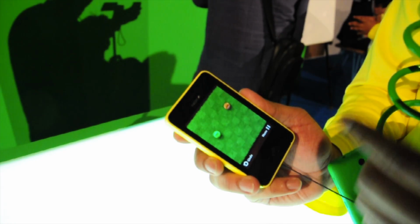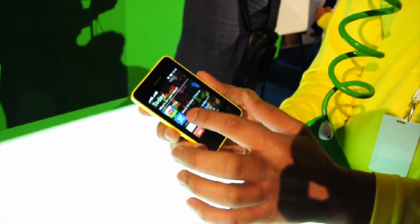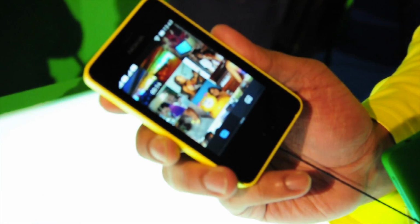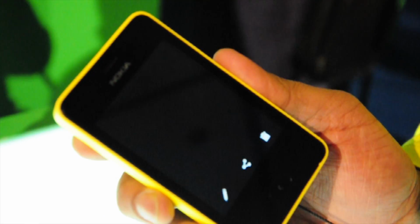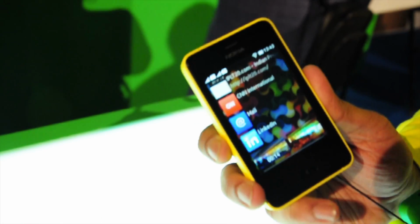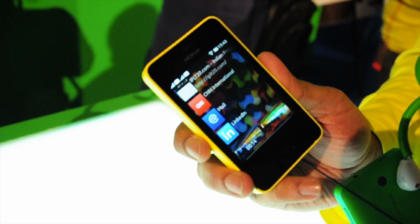Now say for example I'm bored, I don't need to go back. All I need to do is swipe and I'm back in the Fastline. I can pick up something else to do, for example. I can look at the pictures that I've taken, right? So this is the picture that was taken at the launch conference and Stephen was presenting it, right? Now again I want to go back, all I need to do is swipe there and I'm back to the Fastline. So that's the beauty of Fastline. It lets me switch, multitask between everything I want.